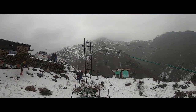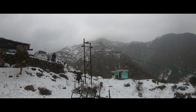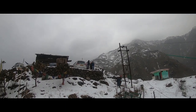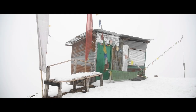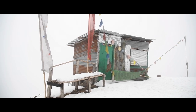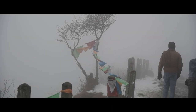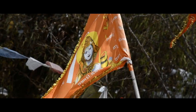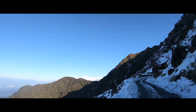Just check over here. This area, Lungthung and above, is fully covered with snow now. The clouds have moved in real fast, so all the tourists are coming in here and hanging out over here. It was a complete whiteout with only few feet of visibility. But by God's grace, the weather turned around miraculously and we proceeded to even higher altitudes and were blessed with stunning views.